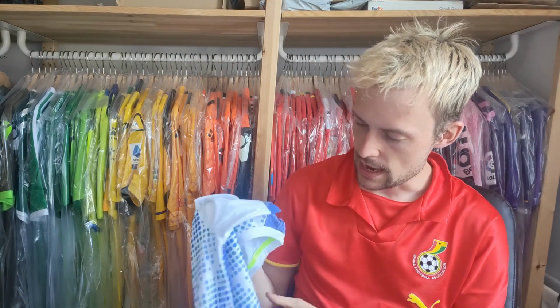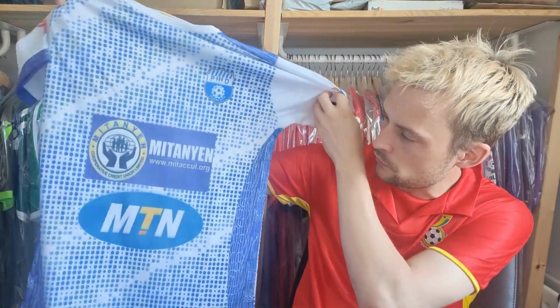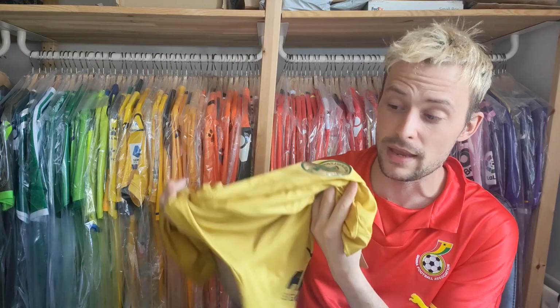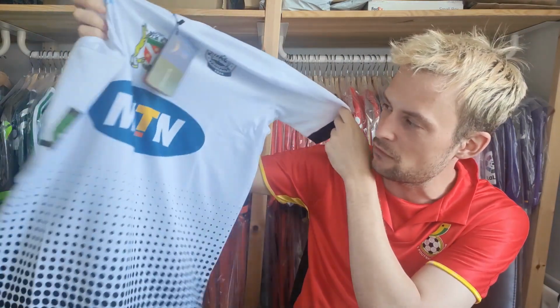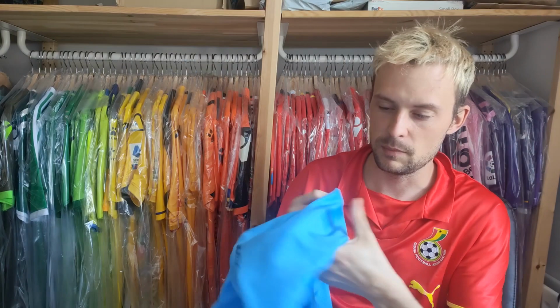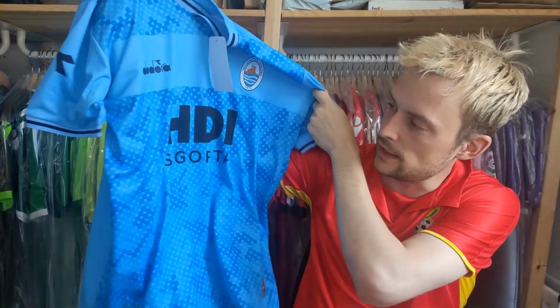So yeah, let me know, what do you think is the best shirt? I think probably if I had to choose, I might go with this one, even though it looks like it's faded a little bit, but that's quite cool. That one has the interesting crest. That probably has the best crest of the lot. This one is okay. It follows a decent nice little template going on. This one's nice just because it's blue. I mean, it's the wrong shade of blue, but it's still rather nice and striking.